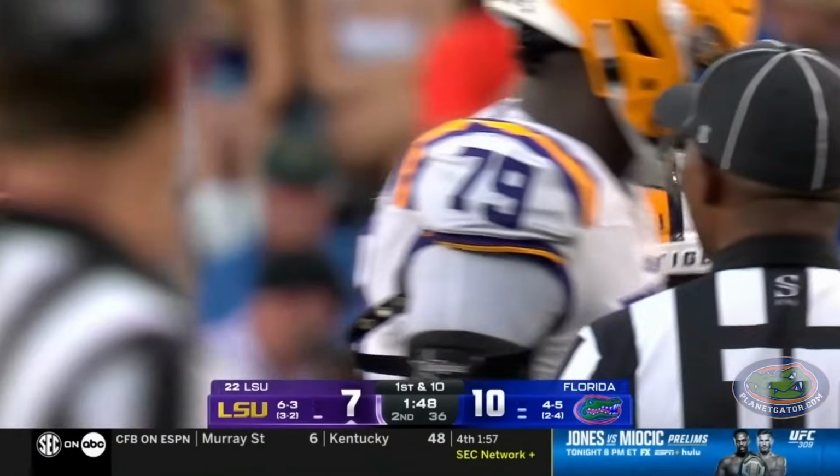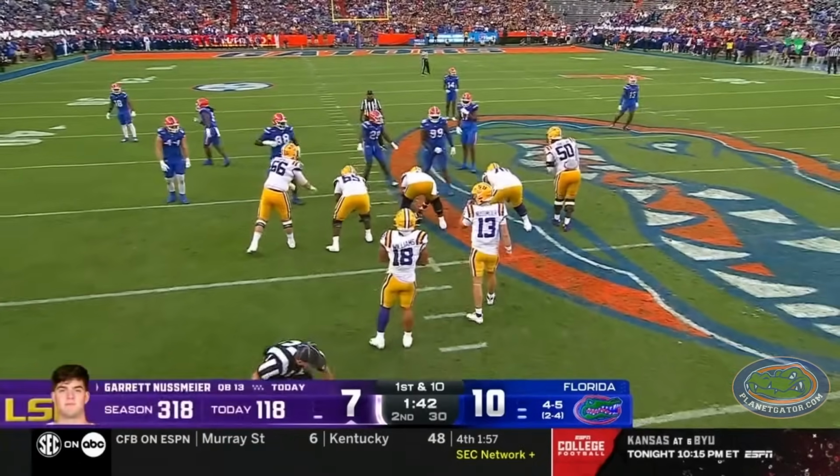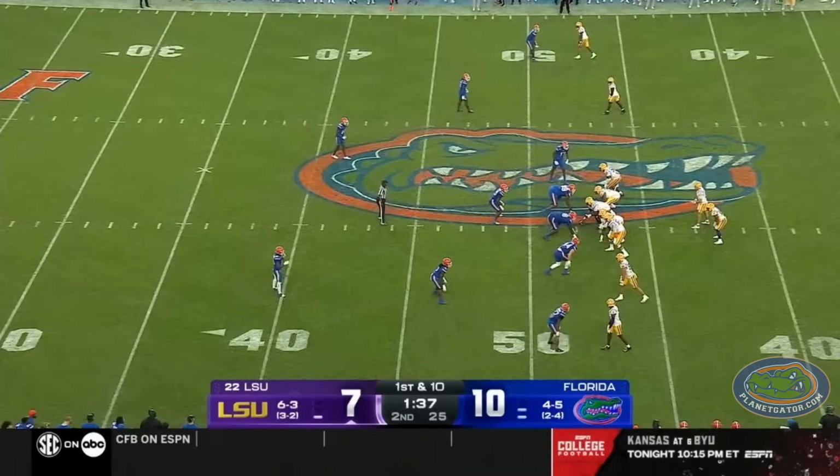Yeah, just split zone. They shifted to the pistol. It seems like every time they've been in the pistol, it's been a run play. It's already 12 first downs for LSU, yet they only have 7 points on the board.